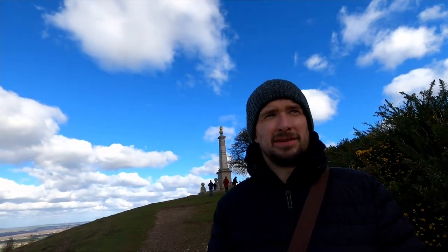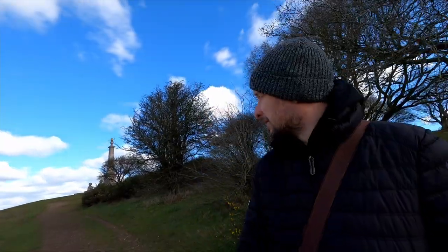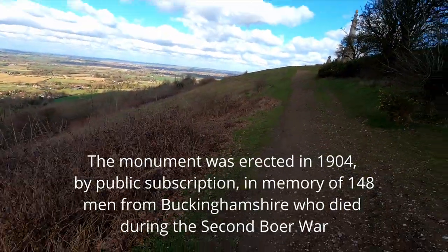Beautiful. What a start to this walk. Don't know much about that monument. It's 1890-1902, referencing South Africa, so I didn't get a proper look at it, to be honest. Quite a lot of people mingling around, but I used the power of Google to look that up later on and see what that's all about. But yeah, look at this.